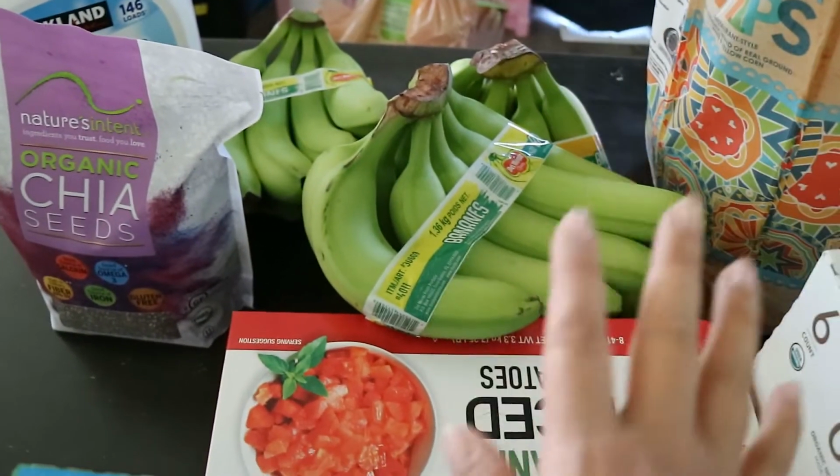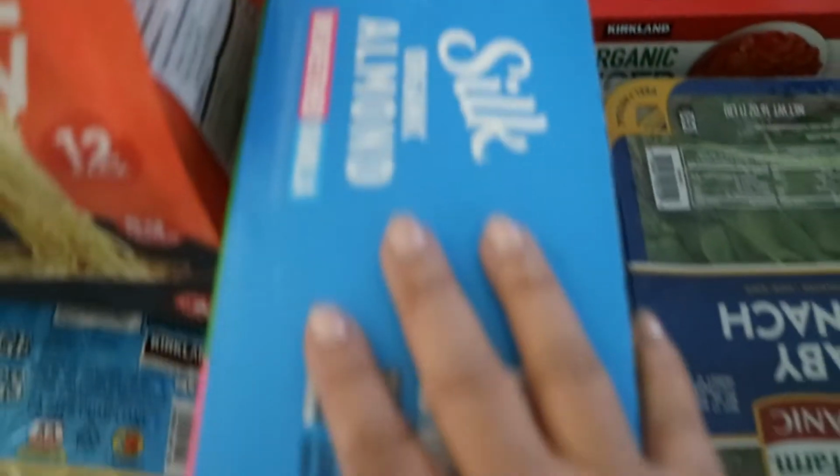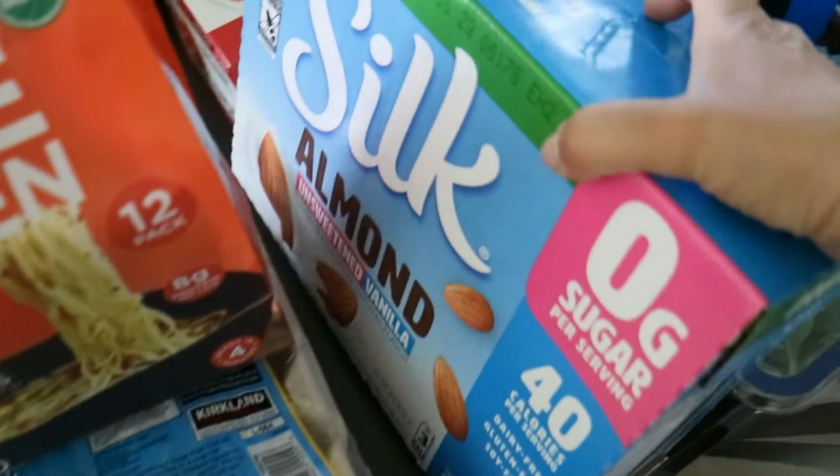3 bunches of bananas because we go through them like crazy. Chia seeds. I needed laundry detergent. We needed just regular milk, so we have almond milk.